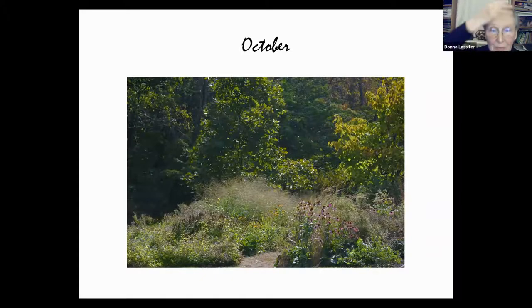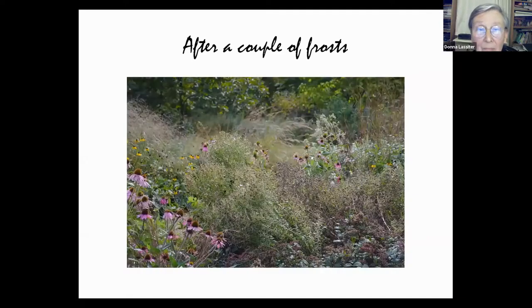What I started to say is I'm always worried about the garden going kind of yucky in the fall, and it never has. It goes magical instead. It really does. It's quite wonderful. They're proliferating, and the birds are gathering on those seedlings. This is after a couple of frosts. And we're waiting for winter. This is an example of, I'll put it in quotes, the messy garden. And it's really beautiful to my eyes.